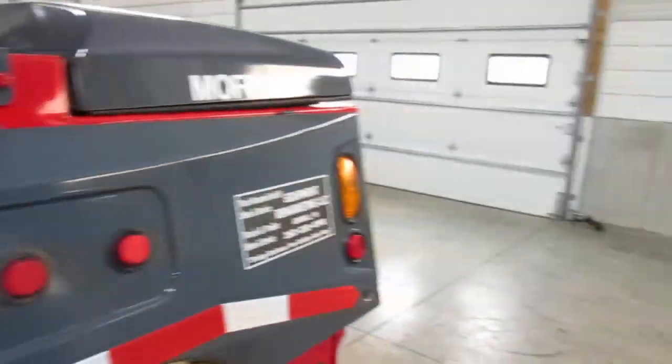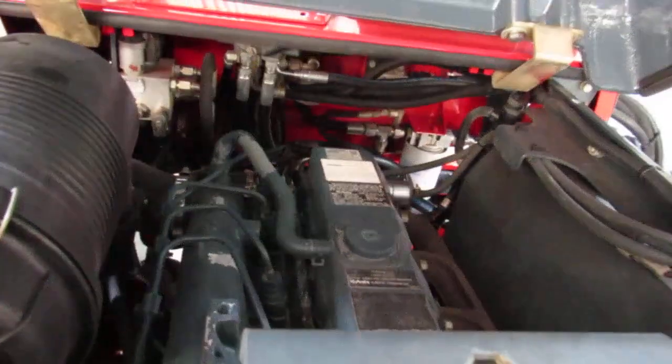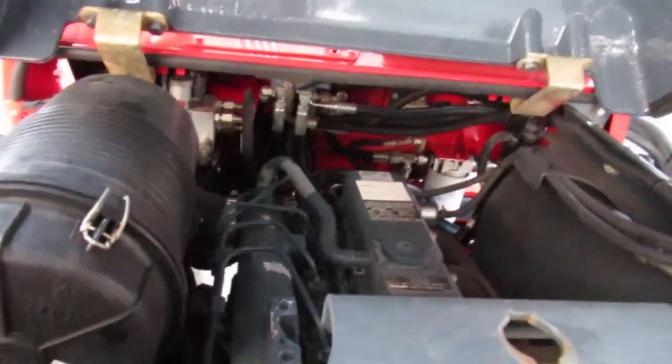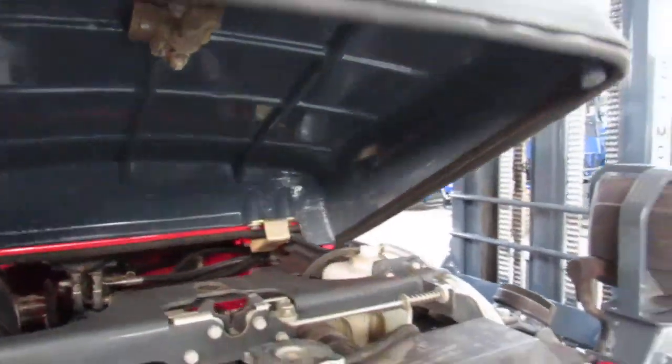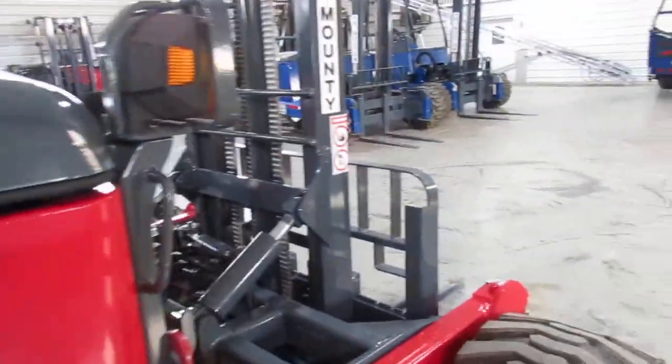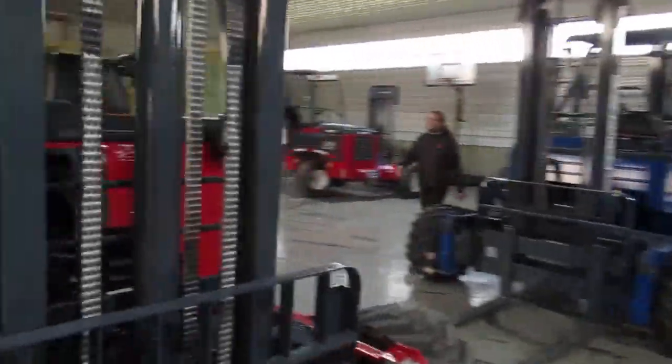I'll show you the top of the engine. It's a V2203 Kubota. These things have lasted for years in Bobcat 753s and different equipment. This one should give you a long lasting life. It's only got the hours I told you, 1,657. Now, ladies and gentlemen, look how clean it is here. Now, we're going to go ahead and fire it up for you, show you how well she runs, show you some operationals.